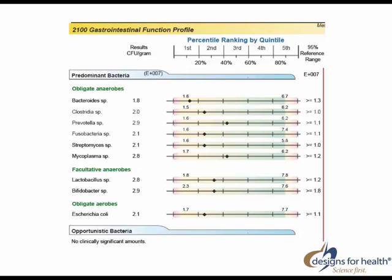And the lactobacillus, bifidobacter, all these bacteria really should be in the 4th and 5th quintiles off to the right. And you can see they're all within the first 3. So what this does is it pretty much gives more space for opportunistic organisms to come. But this patient obviously would be a good candidate for pre and probiotics.